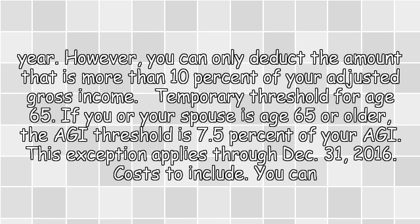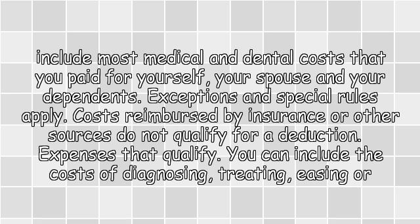Temporary threshold for age 65. If you or your spouse is age 65 or older, the AGI threshold is 7.5% of your AGI. This exception applies through December 31, 2016. Costs to include. You can include most medical and dental costs that you paid for yourself, your spouse, and your dependents. Exceptions and special rules apply. Costs reimbursed by insurance or other sources do not qualify for a deduction.